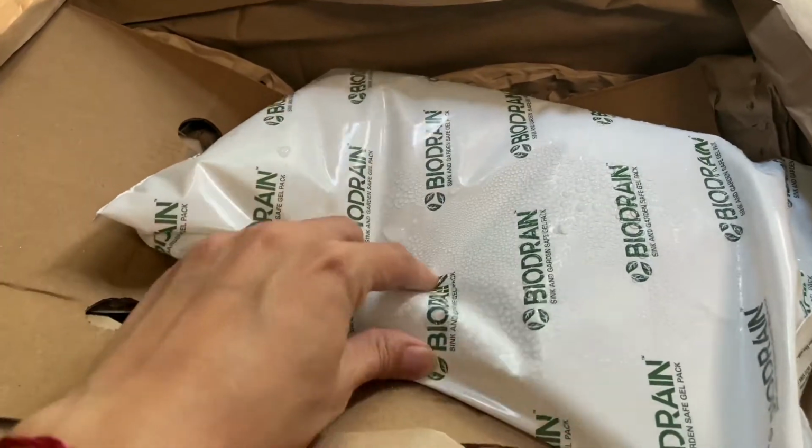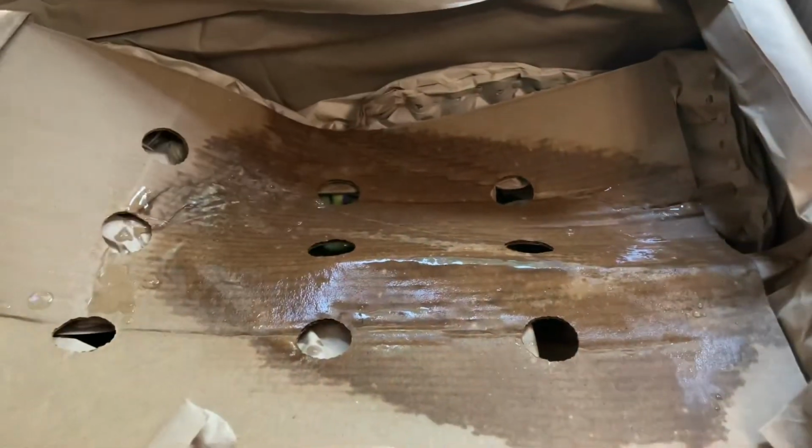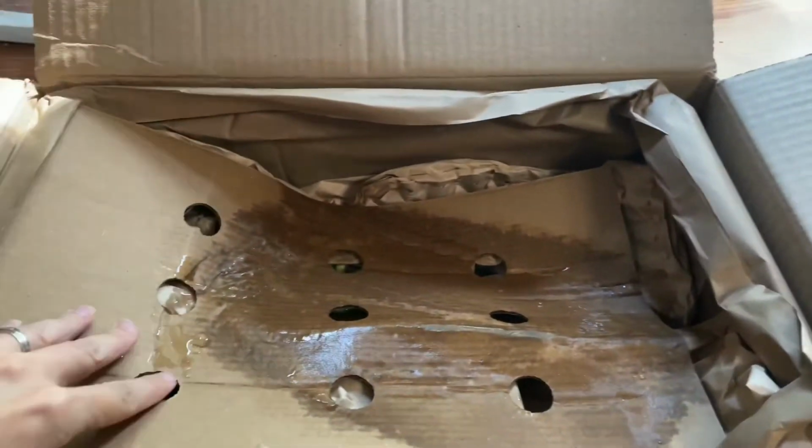I would not recommend putting these down your sink though. I know they say that you can do that. Don't do that. It's a bad idea. All right, let's get in.